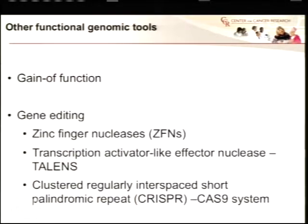I've talked predominantly about RNAi because that's what my lab does, but there are alternative ways of manipulating gene expression to do functional genomic studies. So obviously, gain of function is an important other tool in our arsenal, as are other ways of inducing loss of function such as dominant negatives, and these are methods that have been around for a while.